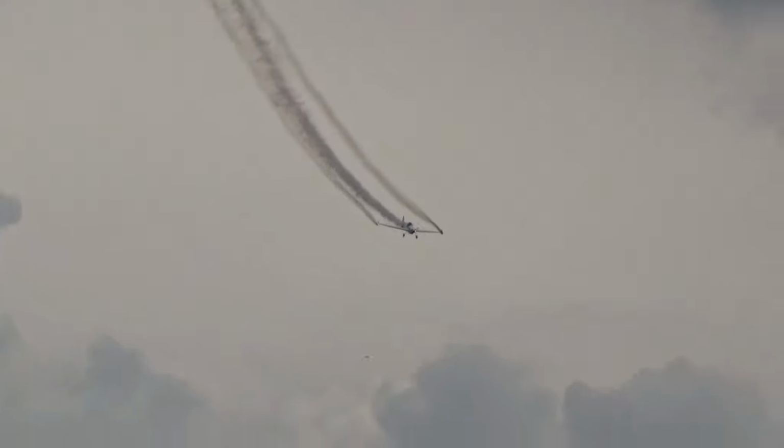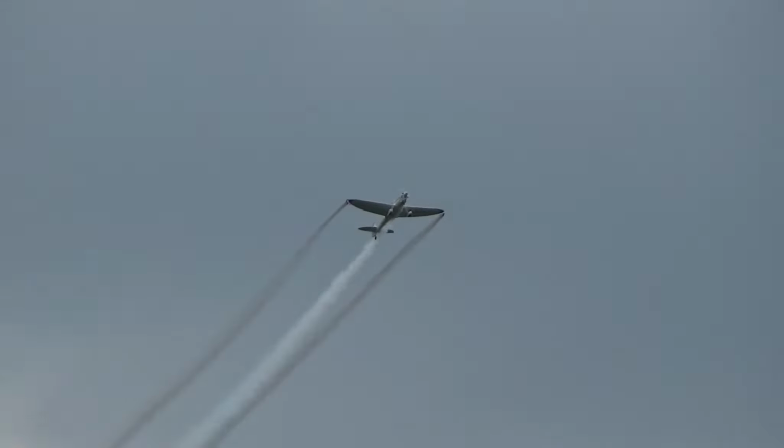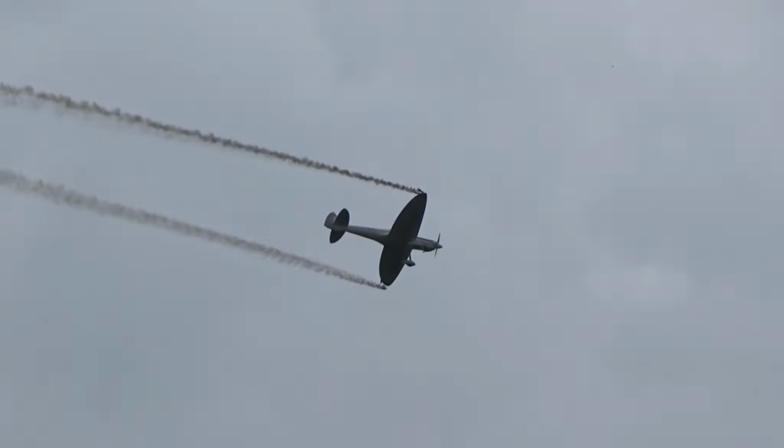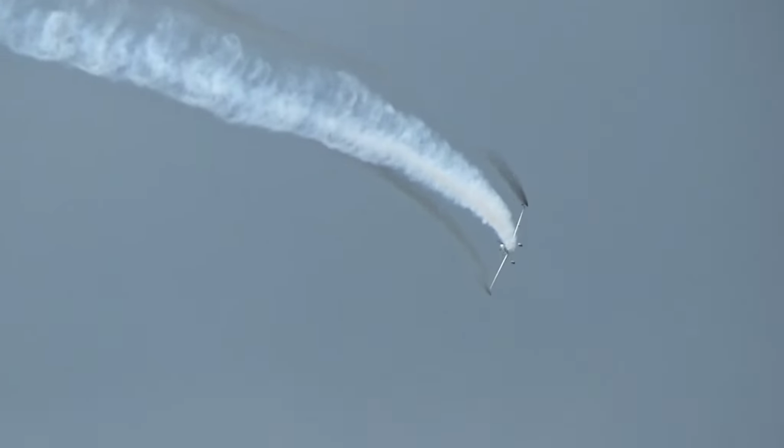This aircraft is flown today by Tim Jews. It's part of a stable. Wonderful smoke system operating with this machine. This is typical of the aircraft that I'm flying by Tim.